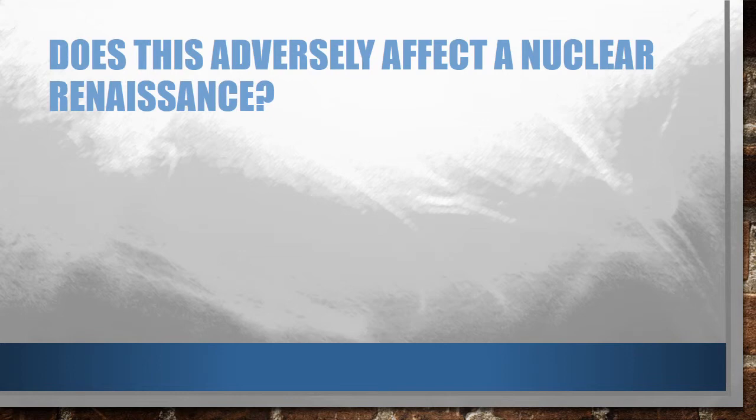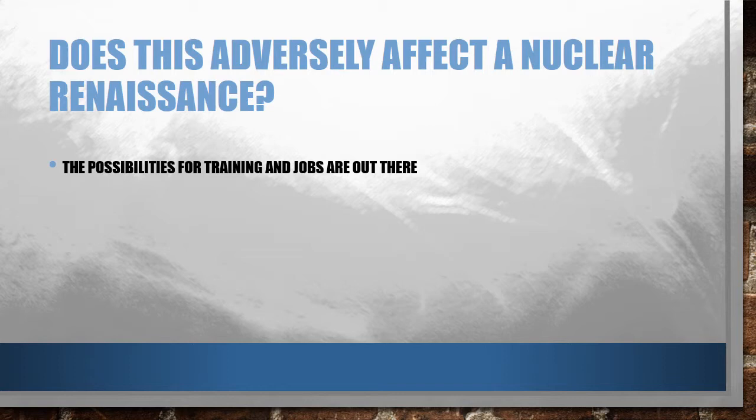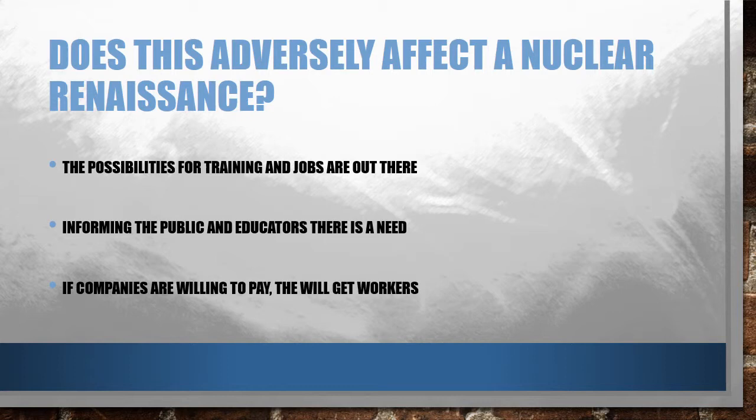Finding skilled workers will not be a deciding factor. The possibilities are out there as long as people are informed and the power companies are willing to pay. Informing the public and our youth is one way to get people knowledgeable on this. Many teachers are unaware of the shortage of skilled craft workers and the high salaries offered to such workers. With more training and higher incentives, we can attract those personnel that would be a good fit for the nuclear industry.